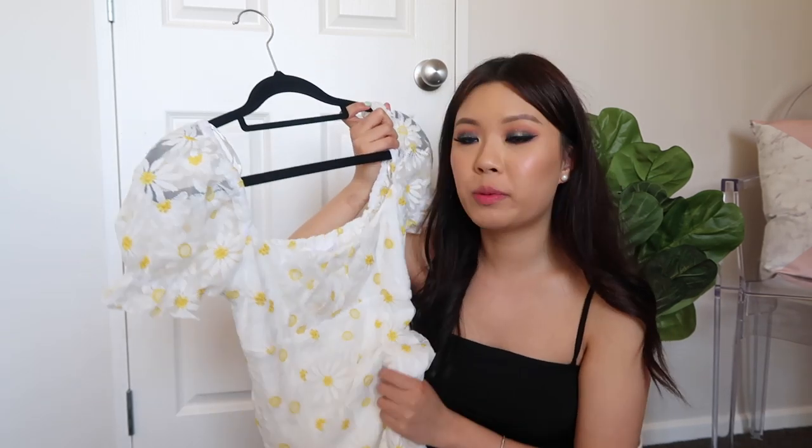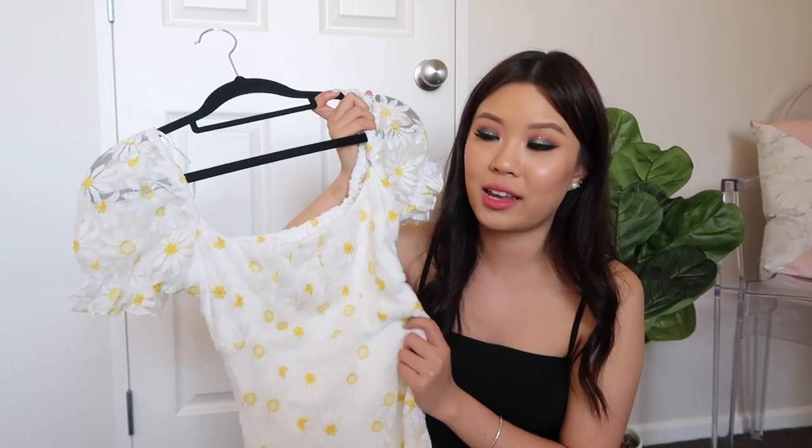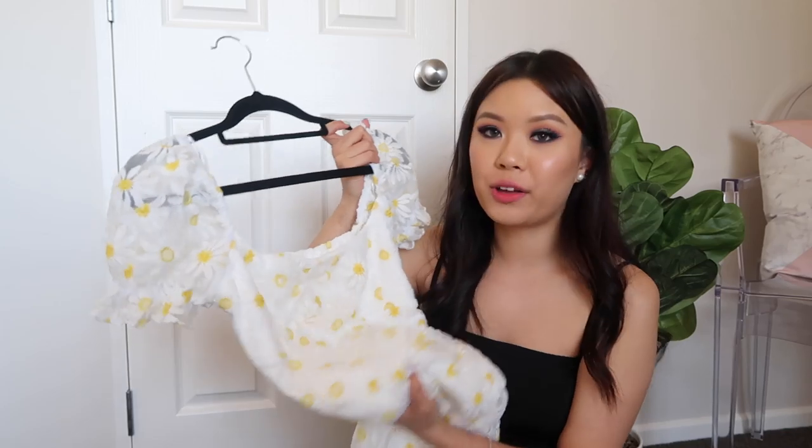I find this dress to be super flattering. The material is great, and it's just so cute. Like, how cute is this, guys? This is just the perfect spring and summer dress.